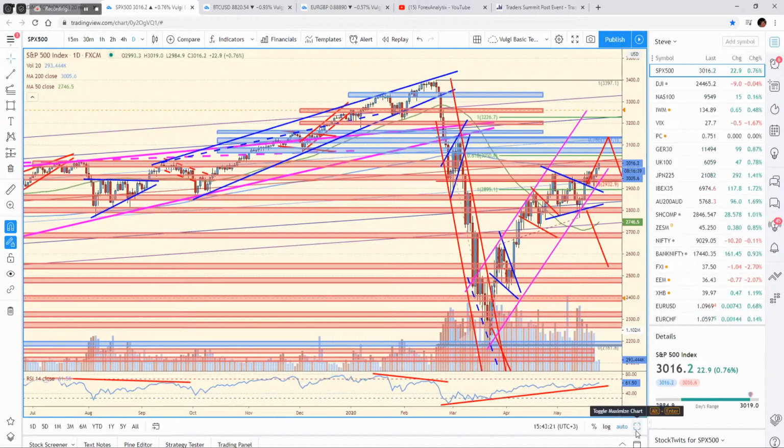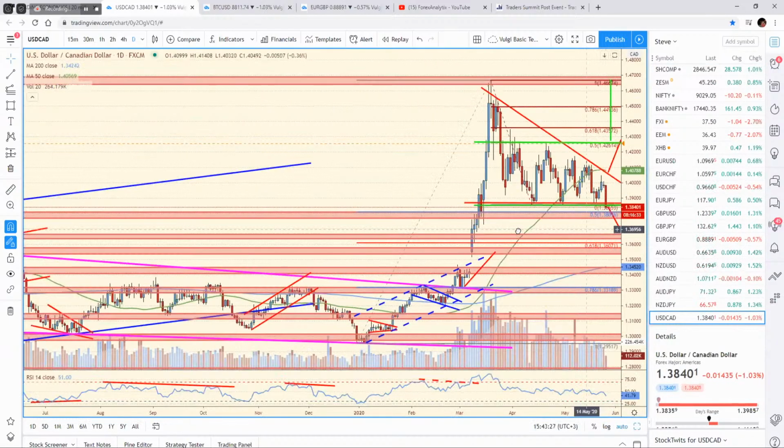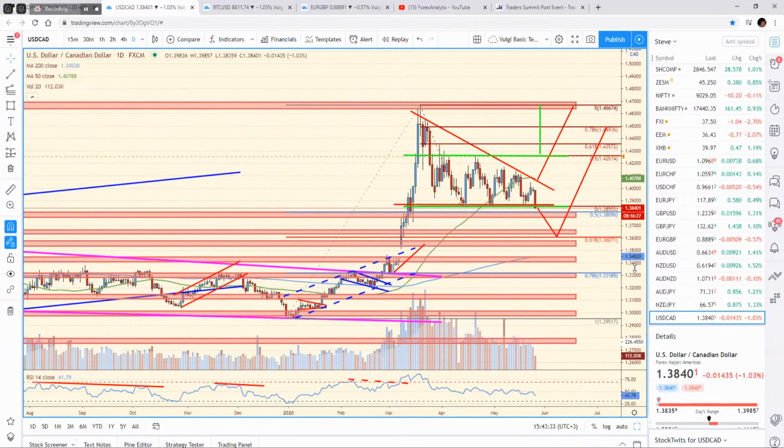I'm not sure we're going to see a reversal immediately, because looking at more charts, for example, look at the USD CAD. The USD CAD is on the precipice. Actually, as we speak, it's trading lower, but nobody says that in an hour or so it can't be back up above this confluence of supports. It's now trading lower from this triangle.